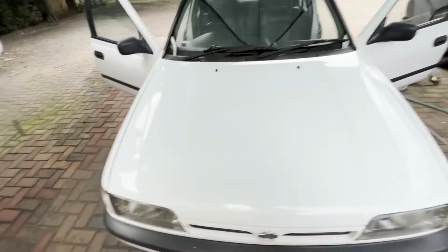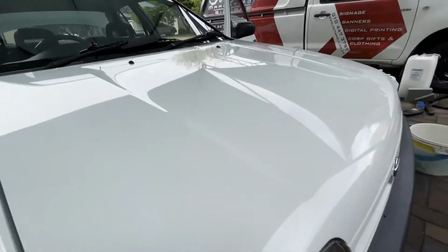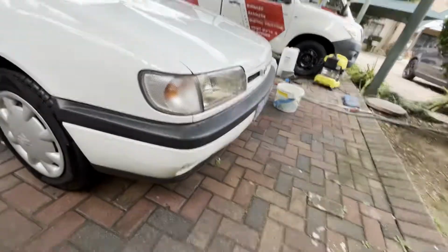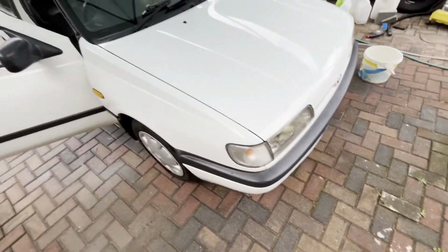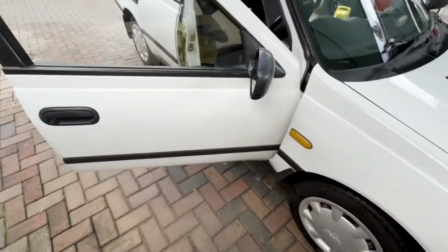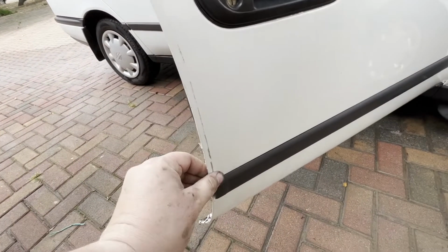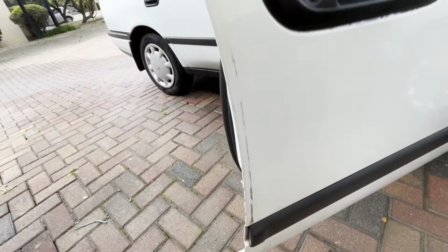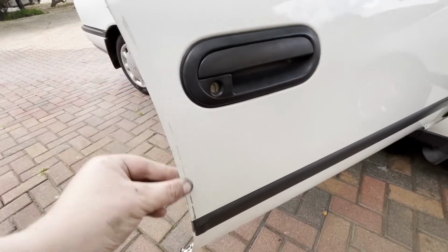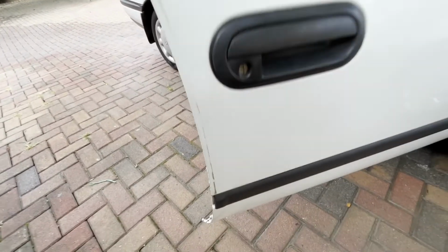So outside's pretty much done. I think the paint came out very nice. Obviously we're not gonna get rid of the scratches or anything. I'm not doing any paint on the car, just because everything is original. So these marks, they're not coming off because it's obviously scratched through. So I'm assuming there was one of those little strips here to protect it from when you open the door against something.